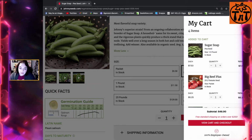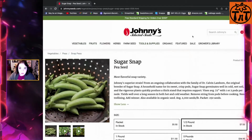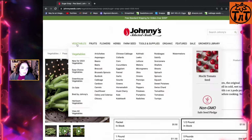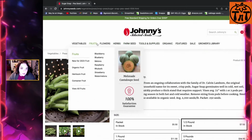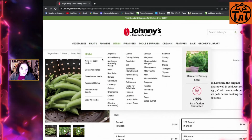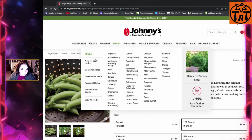For those that aren't familiar with Johnny's Seeds, you definitely need to go and check them out. They're really worth looking at. They have different growing information, organics, all different kinds of tools. They even have farm seeds for bigger productions, stuff like that. And yeah, all different kinds of cool stuff.